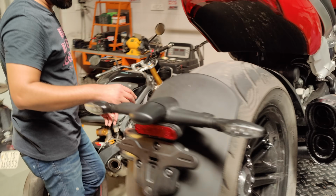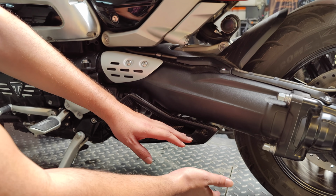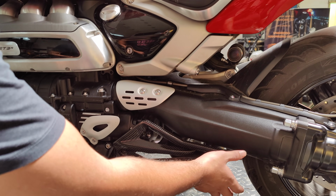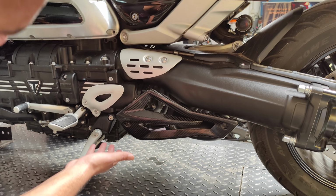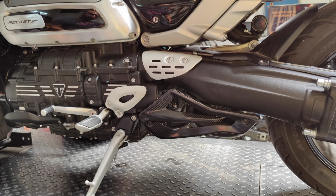So if the camera comes here, earlier the exhaust was sitting over here as well, one outlet. But now, since this part is empty, this exhaust comes with this carbon shield.